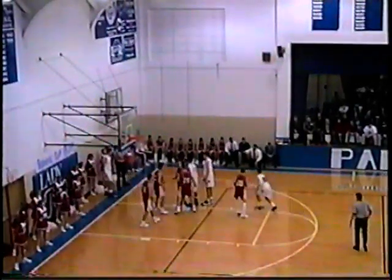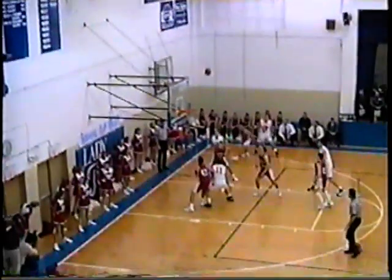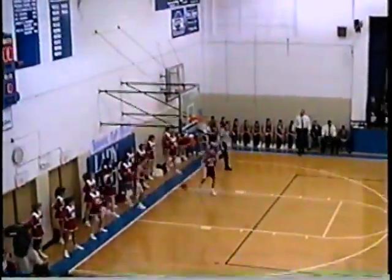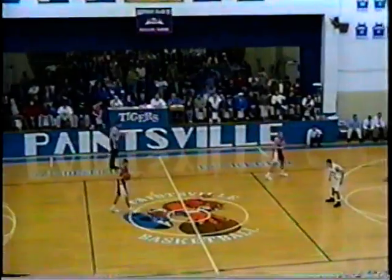You know, J.R. at 6'10" out there, he can see under it pretty good. Here we go. Here's McKenzie from the right corner. Three-pointer. Got it. Well, it's 11-0 to Paintsville. 4:44 to play first quarter. Tigers shooting the ball real well tonight.